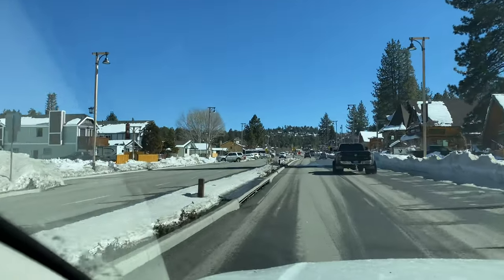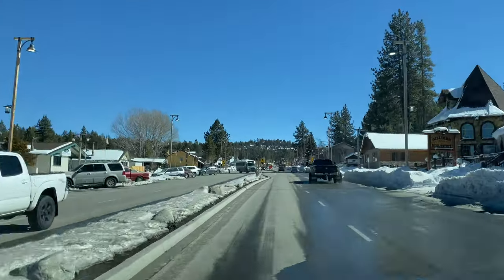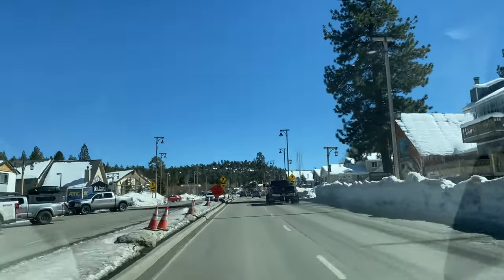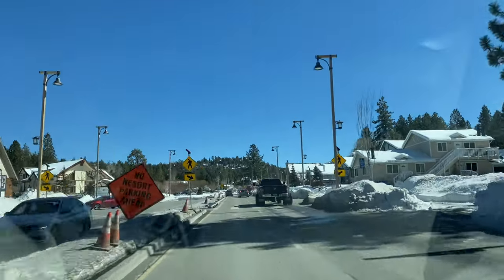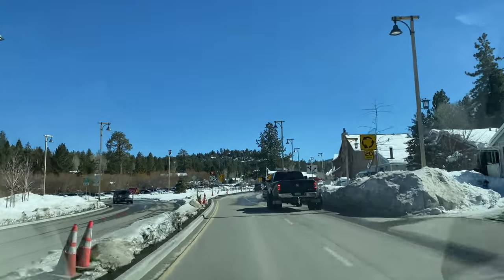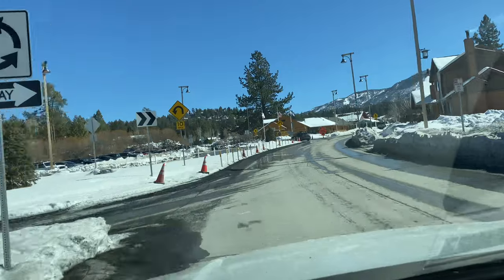It is Monday, February 12th, 2024. And we're just cruising around Big Bear right now because I want you guys to see how much snow remains after 4.5 days of no snow. So we are going to go up to the snowiest part of Big Bear, which is Upper Moon Ridge, and then we're going to take a quick drive around the lake just to get a little bit of a perspective on a lot of parts of the town. And we'll be good after that.